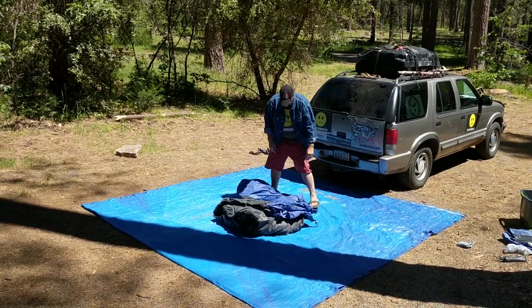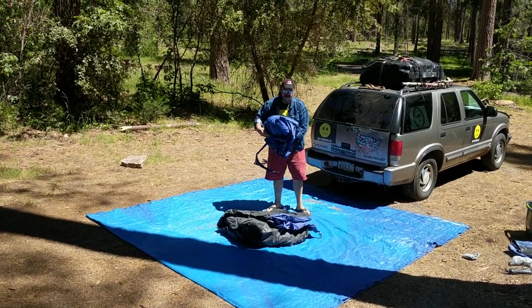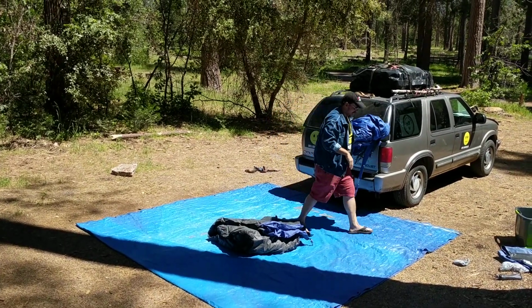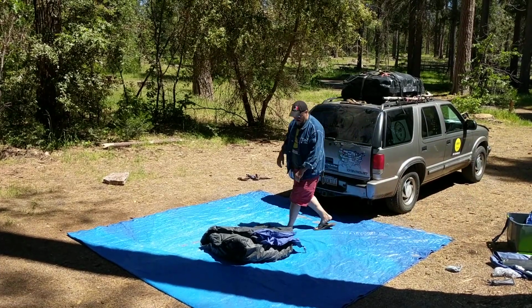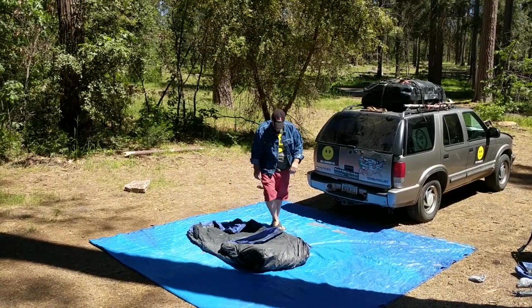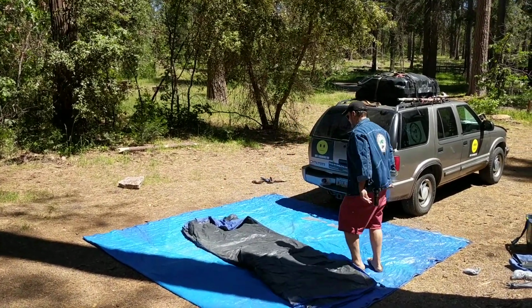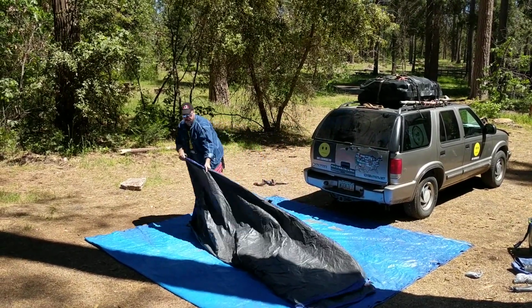And Aaron is going to lay this all out. He's got to get it laid out flat and in the right position. That's the rain fly right there. We don't normally put that up because it doesn't normally rain, and when it does, we put up a tarp anyway. So that really just keeps some of the air out, and that's not what we're looking for here. So it folds like into ninths, the tent does. It's pretty kind of cool. I like this tent a lot. I'm glad we got it.